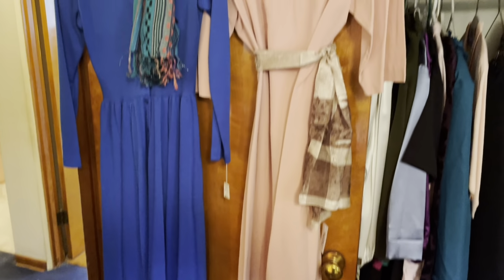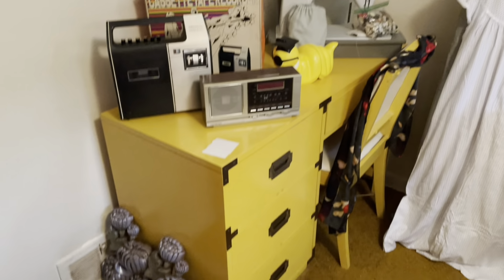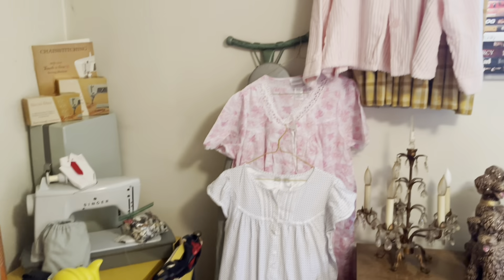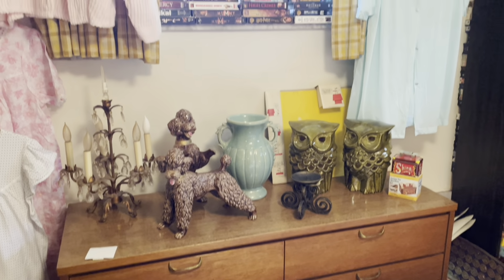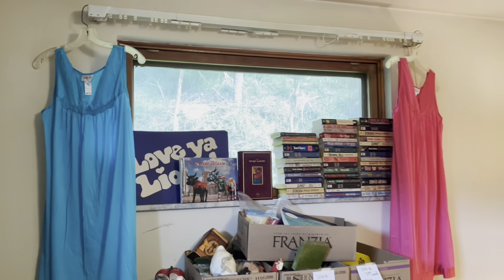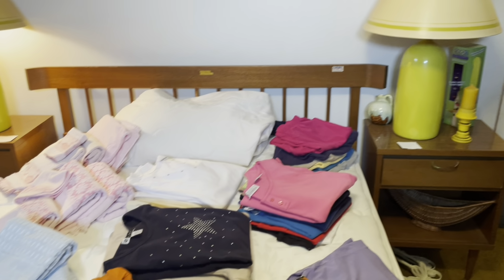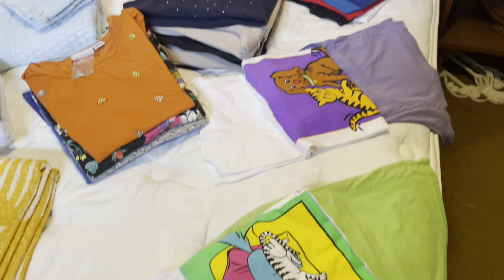Bedroom number three. Once again, vintage clothing. Singer sewing machine, knee-hole desk, vintage electronics, long dresser, tons of VHS tapes, bookshelf in the corner, chest, full-size bed, pair of matching nightstands, and an assortment of vintage linens, t-shirts, and you saw the pair of retro chartreuse lamps.